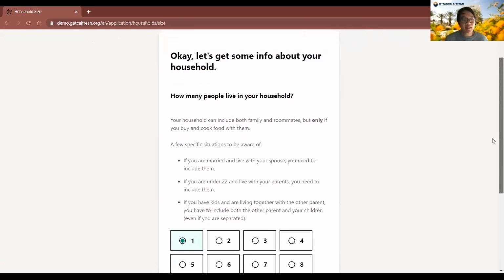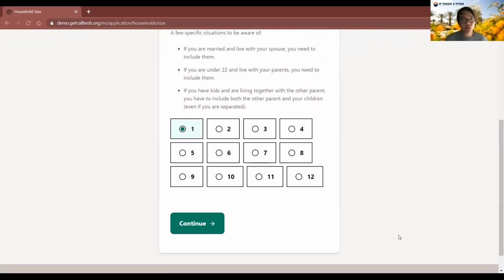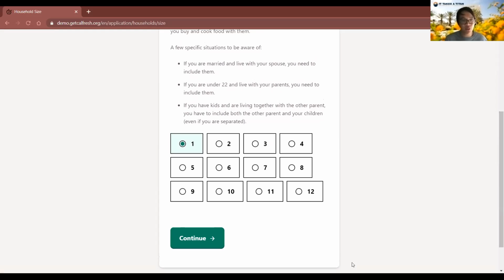And so they're going to ask about information about your household. It should already be pre-clicked for you, but they're just making sure, like those CalFresh application reminders I had earlier in the presentation, such as if you're married and living with your spouse, you need to include them. If you are 22 and live with your parents, you need to include them. But if you're over 18 and not living with your parents, you can apply on your own. So that's just a little reminder again.